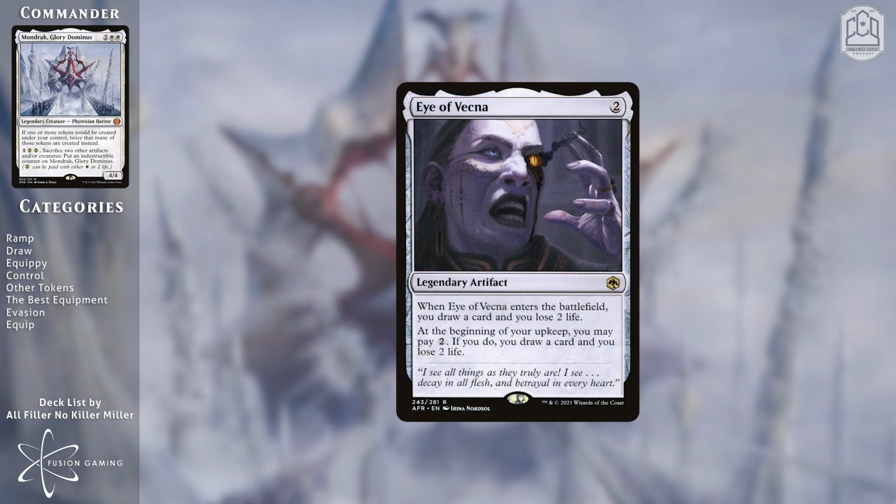Eye of Vecna. When it enters the battlefield, draw a card and lose 2 life. At the beginning of your upkeep, you may pay 2. If you do, draw a card and lose 2 life. Neat. I'll take it. Why not?